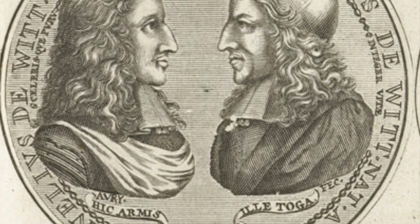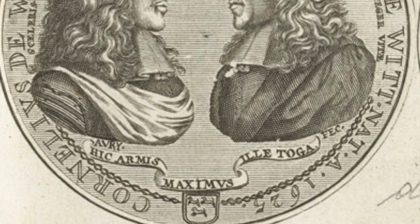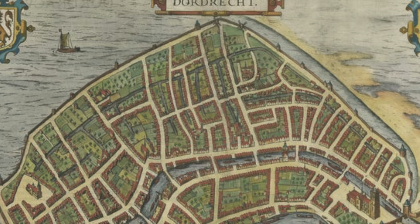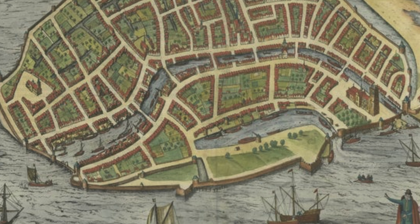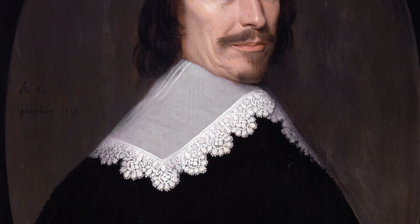Cornelis was born in 1623 and his younger brother Johan in 1625. They were the leading statesmen of the Dutch Republic and opponents of the House of Orange from 1653 to 72. They were born in Dordrecht, a city in the south of the province of Holland, where their father, Jacob de Witt, had already served several times as alderman and burgomaster. Their mother was Anna van der Corput, a niece of Johannes Corputius, an influential Dutch military leader and cartographer.